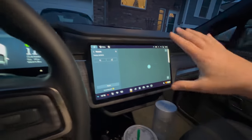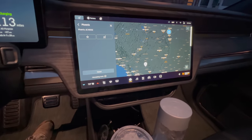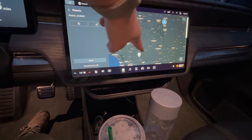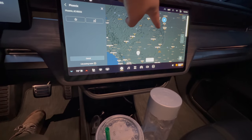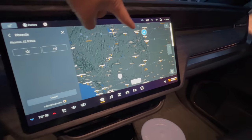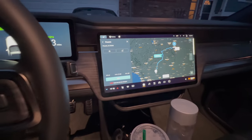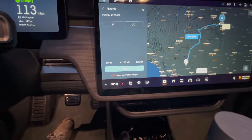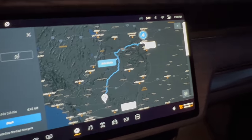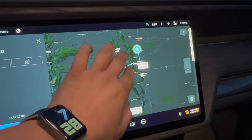Phoenix. This infotainment is so snappy. It's so good. So it's calculating our route over there. We'll see what it says. There's two different ways. We could go down this way, or we could go across the pass and then down through Utah. Now, a lot of people have been curious about doing the mountain pass with the Rivian, and guess what? That's kind of what it wants to do. And it says the route has few fast chargers. Huh. I would agree with that. So it basically is saying you're going to run out of juice here.